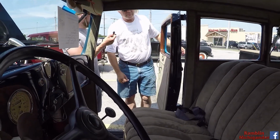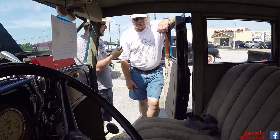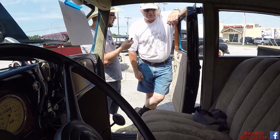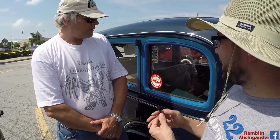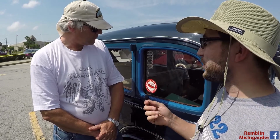So now you drive this car all over the place, don't you? This isn't a trailer queen. We drive this car. This is not a trailer queen. If it's on the trailer, it's usually on its way to be repaired for something. So if you see it on a trailer, call the cops because it's probably stolen. Okay. So Michael, I can't help but notice these stickers here that say Newport, Indiana Hill Climb. What is that? It's a really fun little project.